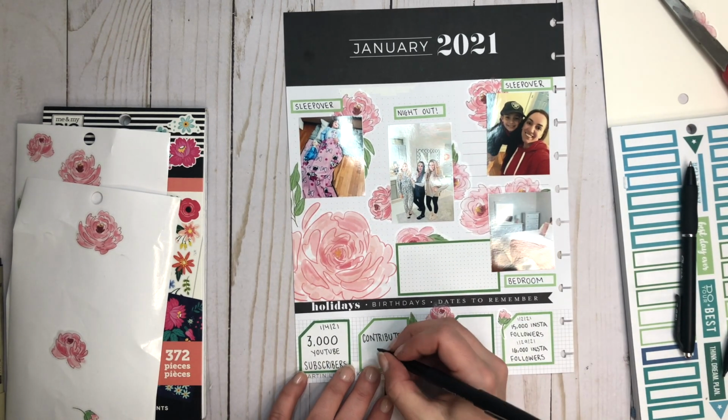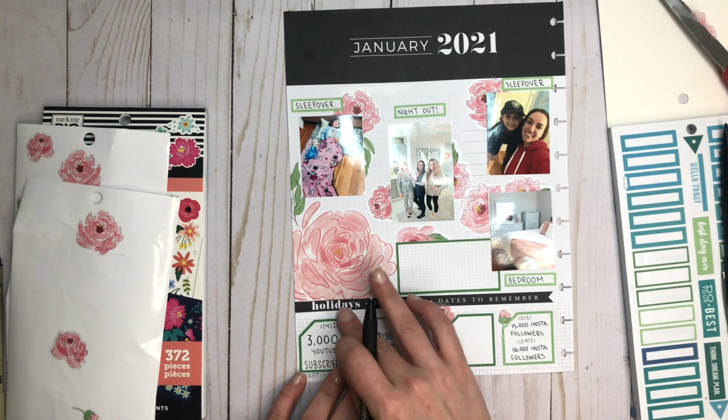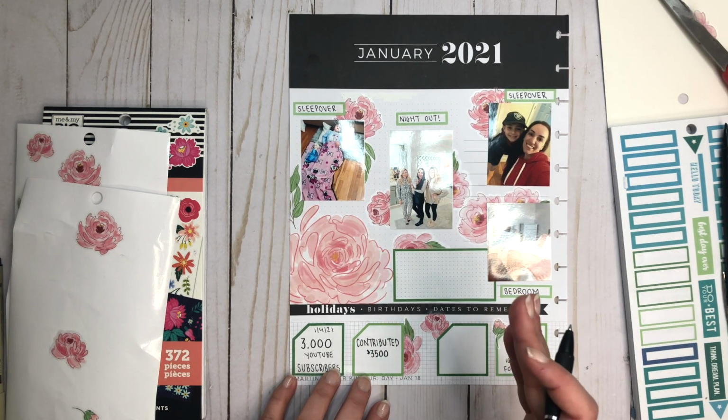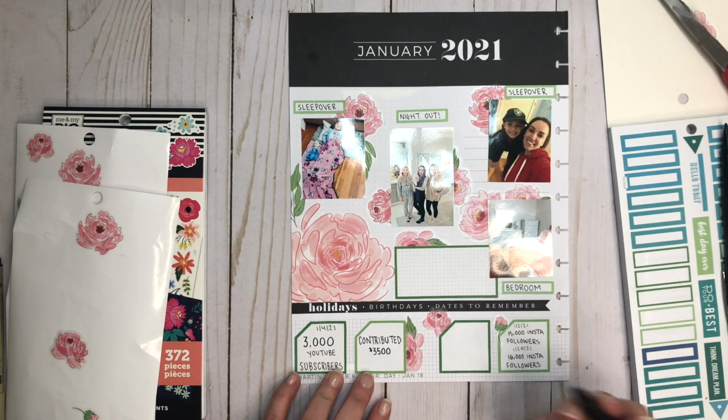Okay, so I contributed $3,500 to my retirement. It is a goal of mine to max out my contribution, which means $6,000 for the year. You have until April, tax day in the US, to contribute to the prior year. So I'm still contributing to 2020.